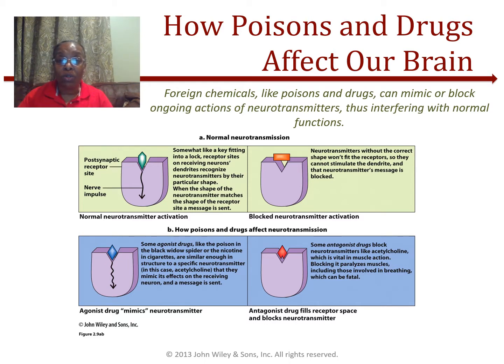Now, just take a look at this slide. It shows you how normal transmission for neurotransmitters occurs, as well as what happens when poison and drugs affect the neurotransmitters. Take a look at our normal neurotransmitter activation. You look within the postsynaptic receptor site. It fits like a key, and it fits within. It goes down into that nerve impulse, which is also when we talk about the neuron impulse, we're talking about action potentials.